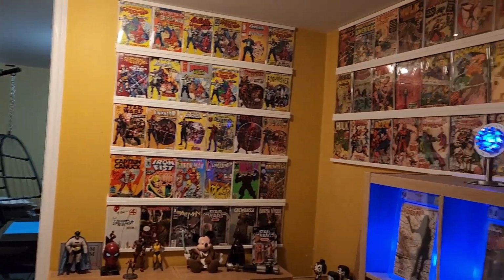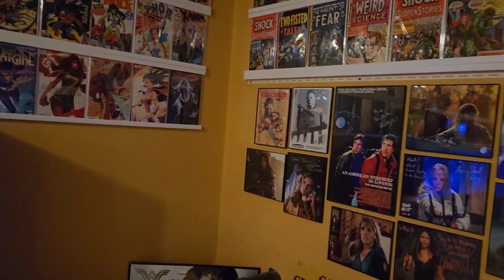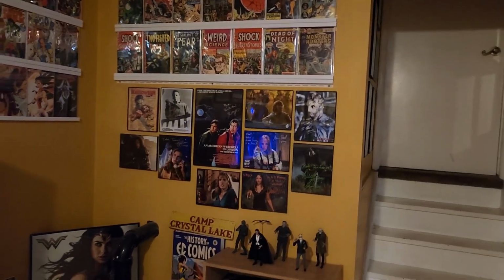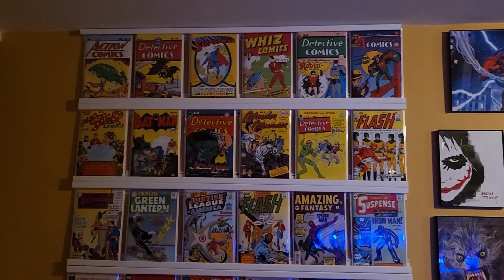Here's a 360-degree view just to see what we're going to be looking at. Let's start with my facsimile wall.